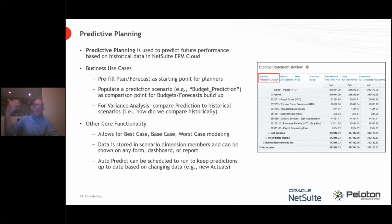Predictive planning. This is something pretty interesting, as I'm remembering back in my day when I used to do some modeling a long time ago, where you looked at certain stochastic algorithms and said, let me go back across the historical data and let the system choose the best fit algorithm as my starting point for that plan. So you can see here, you could seed a forecast just based on that history and create a different scenario, the predicted scenario versus, say, the bottoms up scenario.